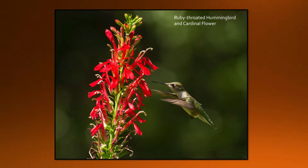And they actually do real well in a container, too. I had a big one in a container for years and years. And then if you're a photographer, you can move it where the light's just right, and you can get your chair out and your camera and wait for the hummingbird to come along.